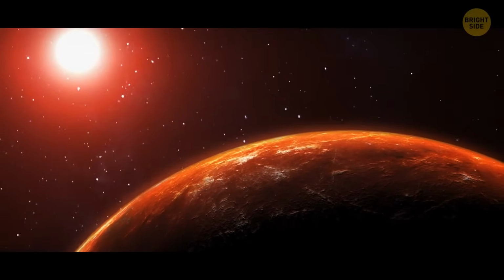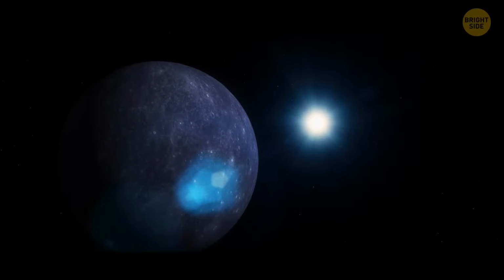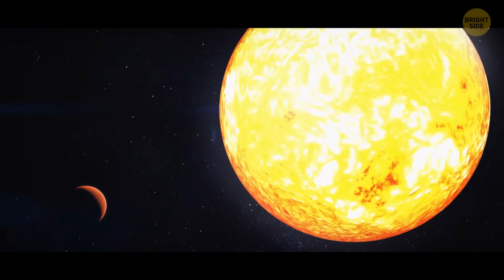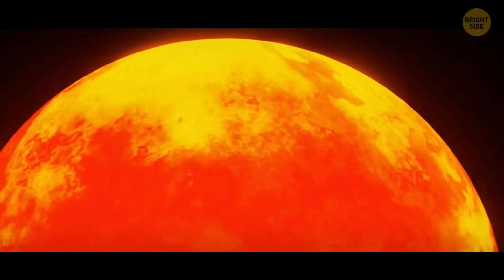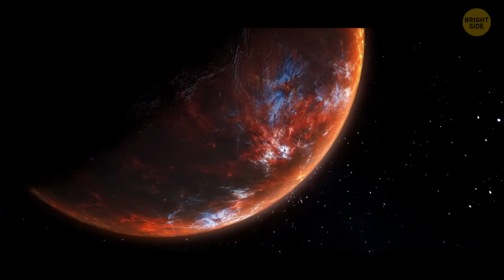Anyway, the candidate world would be closer to Vega than Mercury in our solar system is to the Sun. It could result in the giant planet puffing up like a balloon, and then even metals would melt in its scorching hot atmosphere. Unfortunately, the existence of the sizzling planet has yet to be confirmed.